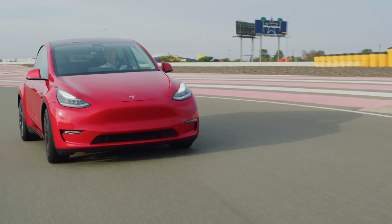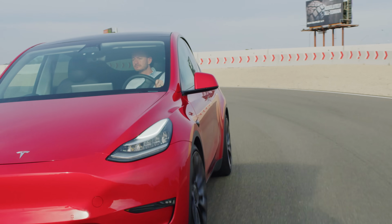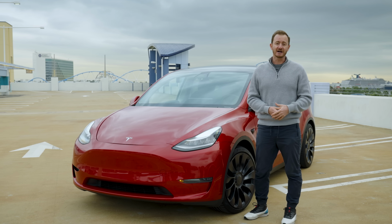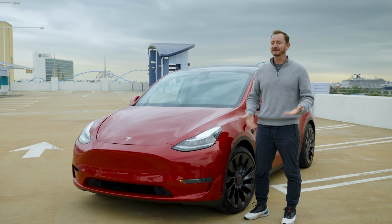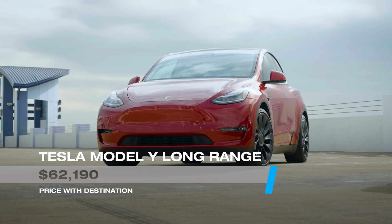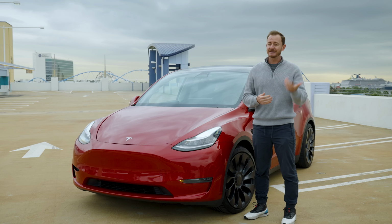Now, the Model Y first debuted for the 2020 year, so Tesla has a leg up in the experience department. And there actually was a standard version of the Model Y that started around $40,000, but Tesla has since axed that from their website and it hasn't been heard from since. That means the base model is now the Model Y long range, starting at $61,000. And that's more pricey than even the top level Ioniq 5. So just keep that in mind.